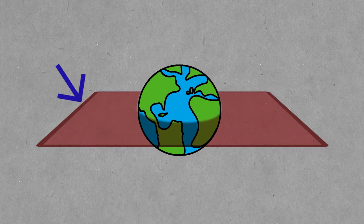The space elevator swung right through the path of every piece of space junk in orbit, which would have inevitably led to disaster. So this is our problem that needs to be solved. I feel like the best way to describe this is with a map.